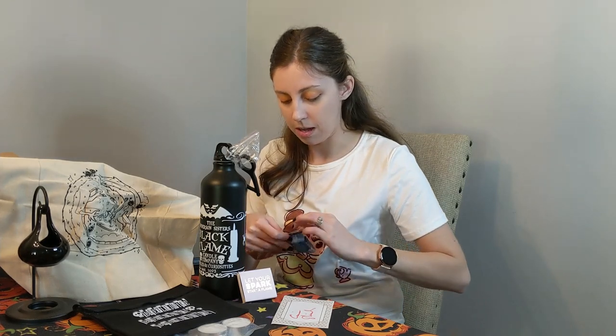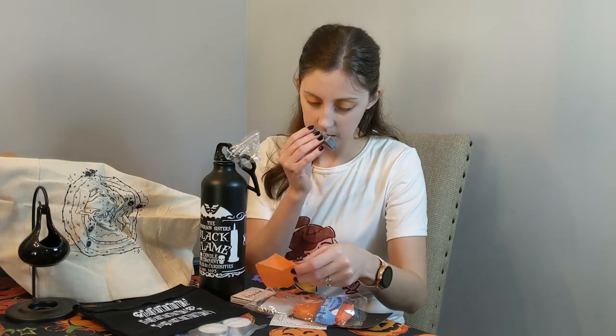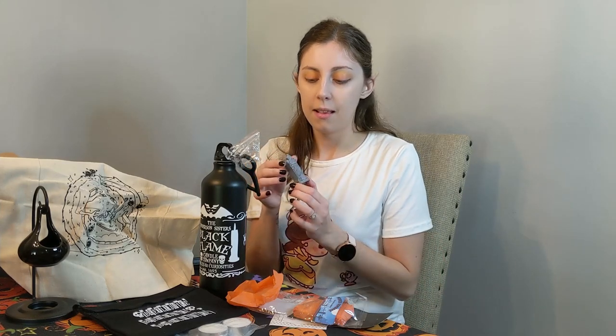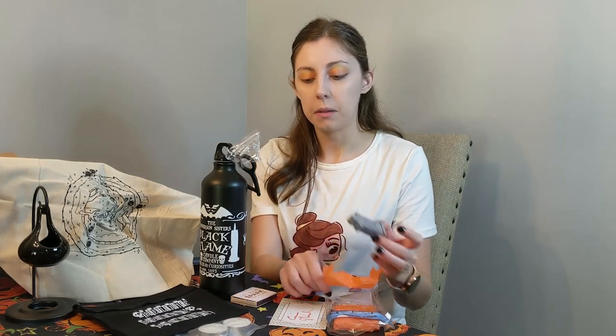And it looks like they might be little tombstones. I can't get them out. Sticky. It smells almost like gum. Like Bubble Yum gum. Yeah. But they are little tombstones. And they are all different. All of them say RIP, but they all have little different designs on them. Just little tombstones.